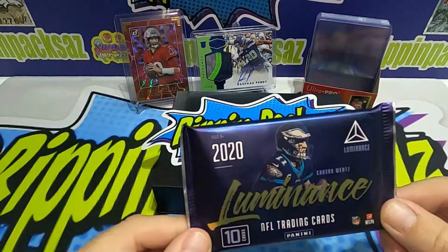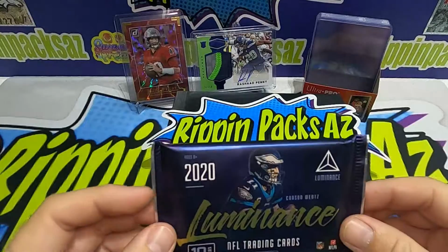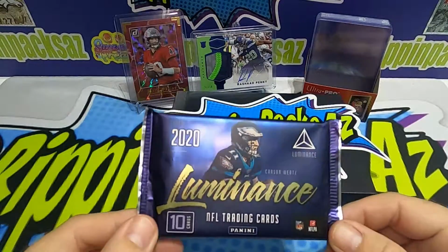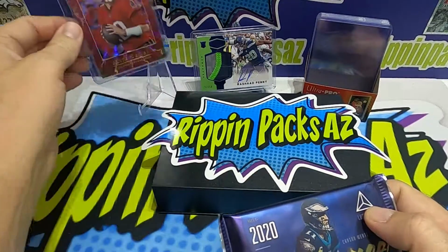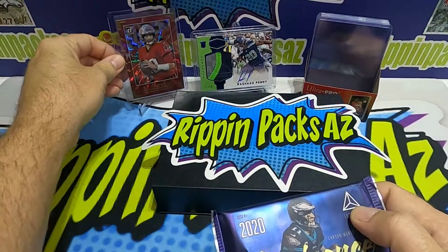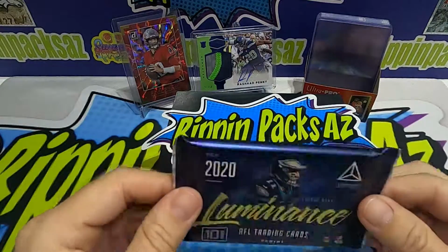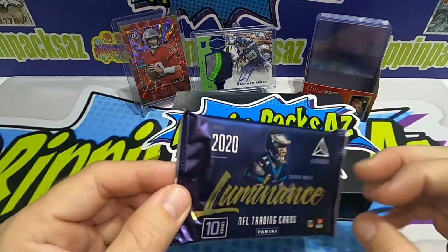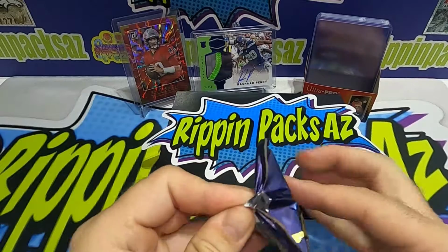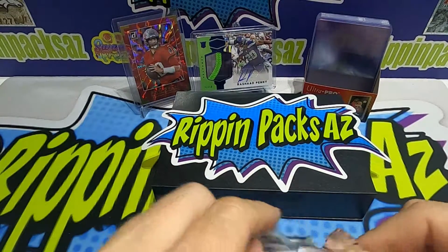So beautiful, you get 10 cards. Seen some pretty sweet stuff in here. The big thing with this was, I believe, it was the first series that had Brady in his Bucs uniform. These things are not cheap these days. This pack will run you probably about $50. And we got one. So let's see.